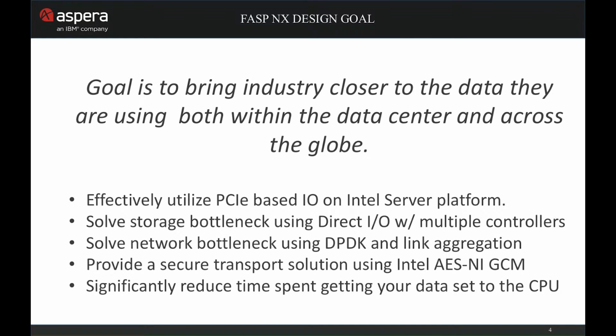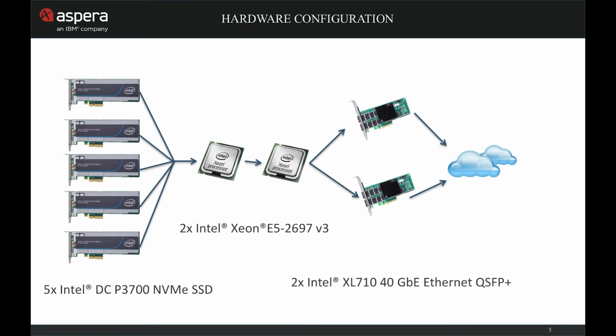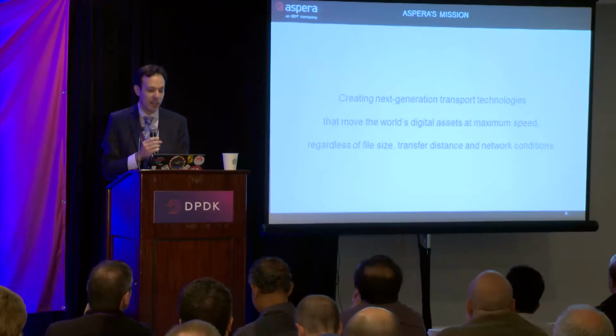So how do we show this? Well, we came up with a demo, and we worked in conjunction with Intel on this, where we were able to use 5 Intel NVMe drives, and then we connect that to a dual socket Intel Xeon Haswell system, along with 2 40 gigabit network cards. And that is going to be our test setup that we talk about throughout this presentation. This solution, we demoed it in 3 configurations: across the LAN, in a memory-to-memory configuration, and then finally in a WAN environment between New Orleans and Chicago and back. So I think it's very exciting.